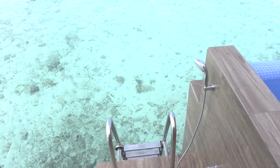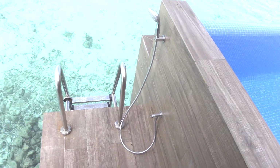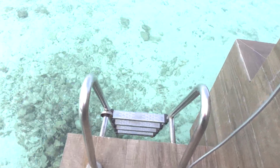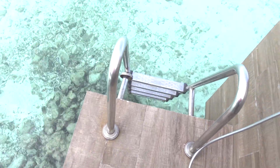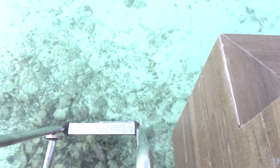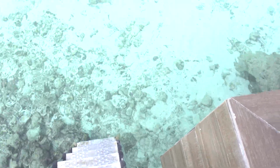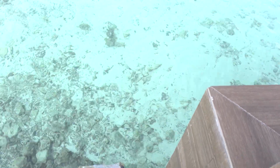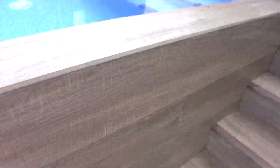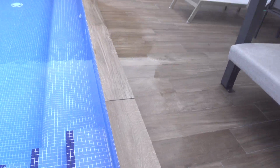You know, the ocean salt water, you just stand here and you shower yourself before you get inside of the house. I have been snorkeling right under this villa and I have seen amazing fishes, so that alone is worth getting this villa. Just snorkeling right under your own villa is just amazing. And of course the pool is amazing to have.